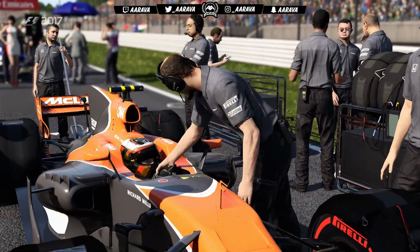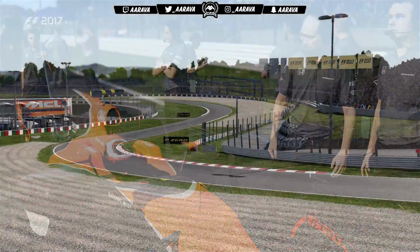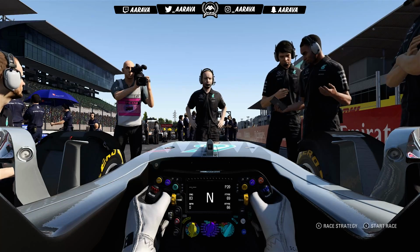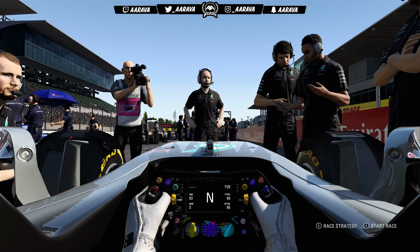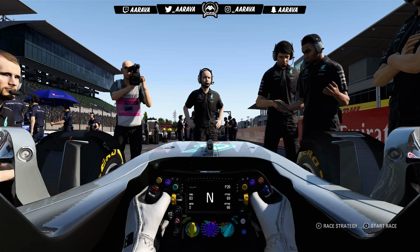Obviously, the Mercedes car is going to go very well around here, so I imagine we'll be able to make plenty of overtakes. We're going to be starting on the soft tyre here, so we're going to be going a little bit longer and then going to the super softs at the very end on the second stint.